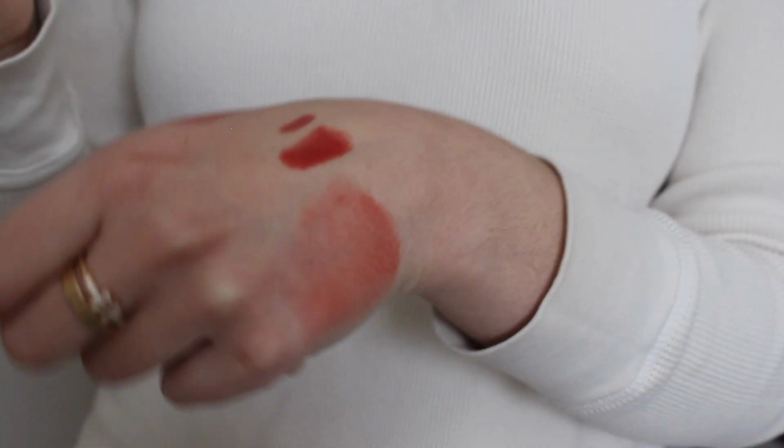The clouds are over the sun right now, so I'm getting a bit of a gray cast, but as soon as the sun moves, you guys will be able to see there is a real warmth to this. So I'm just going to take a little bit on the back of my hand so I can apply it as a blush and not look quite so pale, and work off of there.